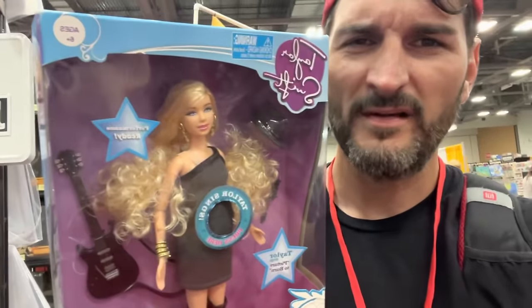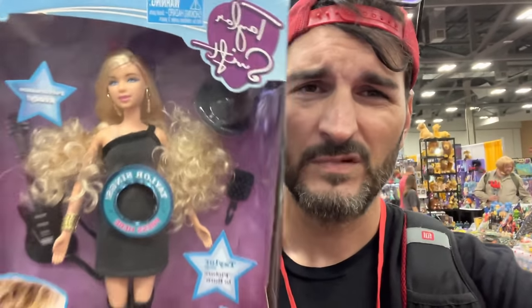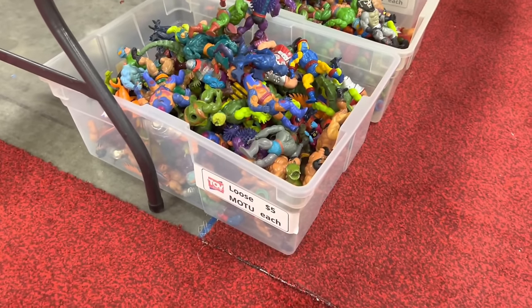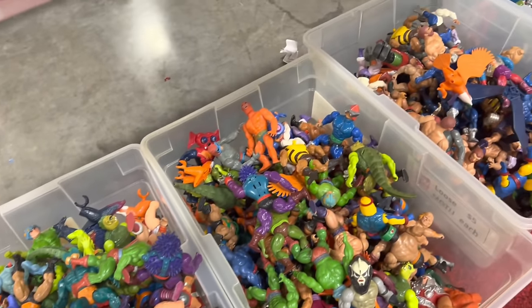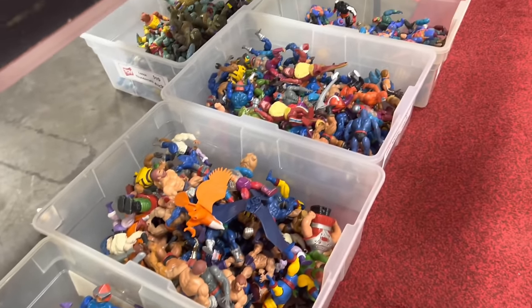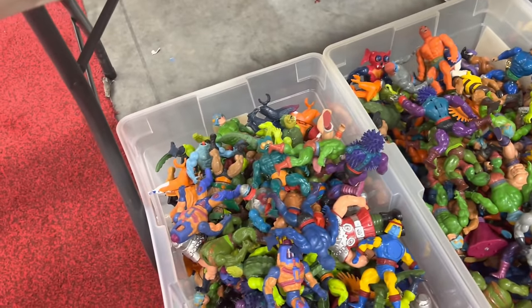Alright, so I had to pick this up for the wife because she's a huge Taylor Swift fan. But look at that. Taylor Swift Hot Toys. It's right there. It's going to look really good with Randy Travis. So, babe, she's coming home. Alright, so we got $5 Motu. $5 Motu. Good deal. That's a really good deal.